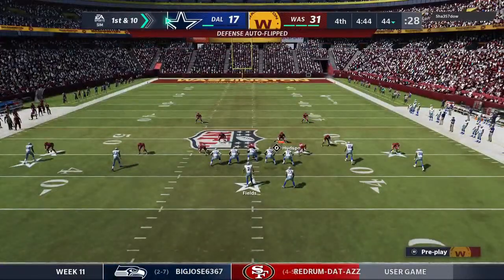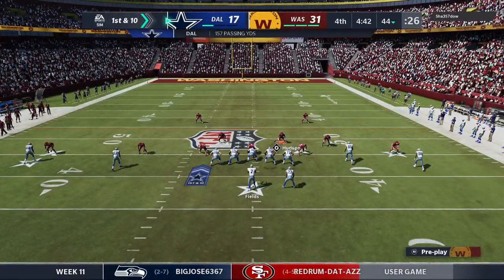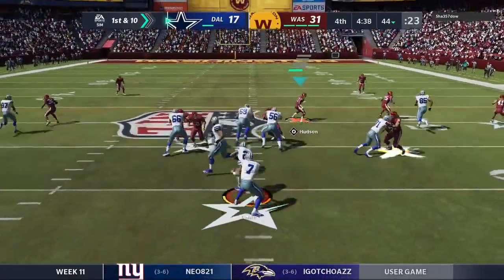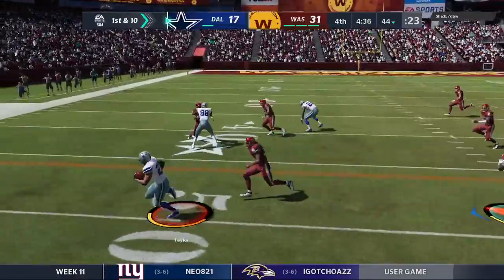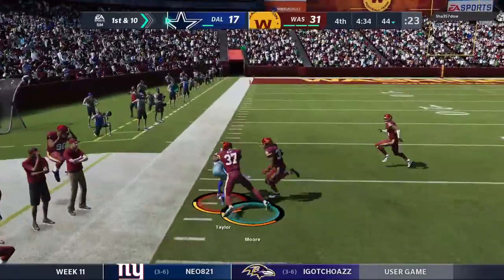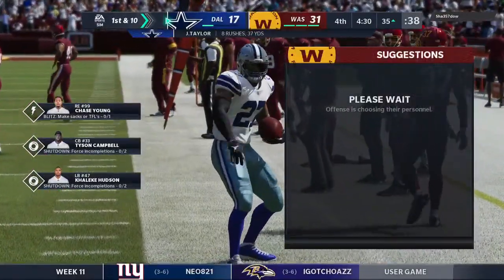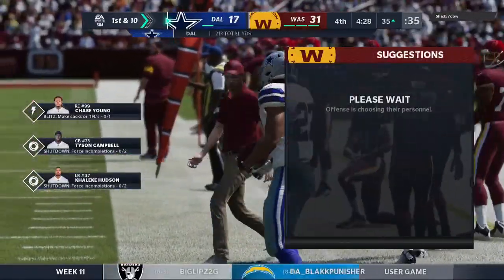And they'll get it up just short of the 45 at the 44. 16 yards, a 1st down. And the Cowboys give to Taylor out of the gun. And he's going to get this down to the 35-yard line. That's good for 21 yards and a 1st down.